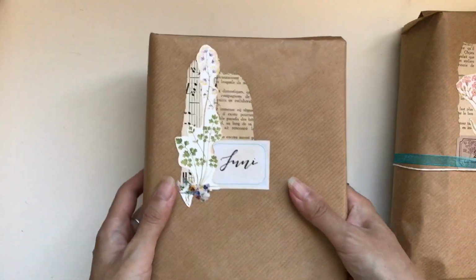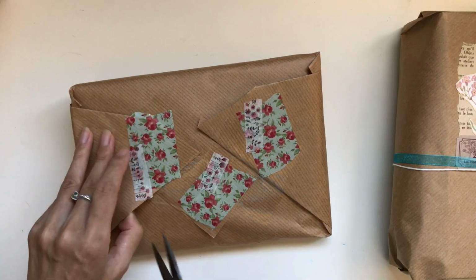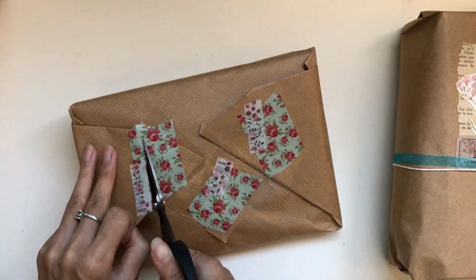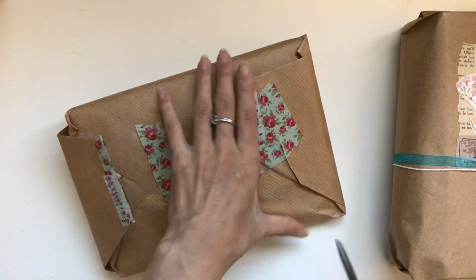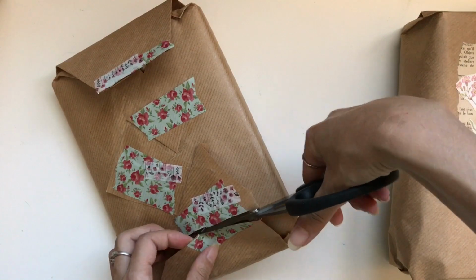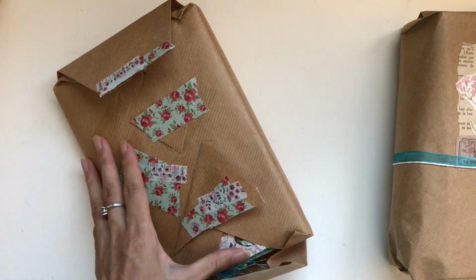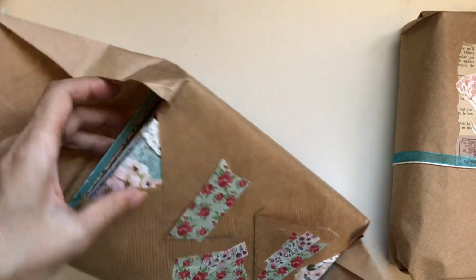I love how she decorates too, and it was so well packaged, my goodness. It came in a box and there was so much bubble wrap and the box was wrapped, and I was just like, my goodness, this is the most well wrapped. It took me like 10 minutes to just get into the box and then the bubble wrap.